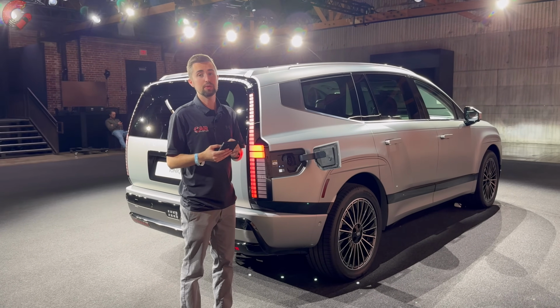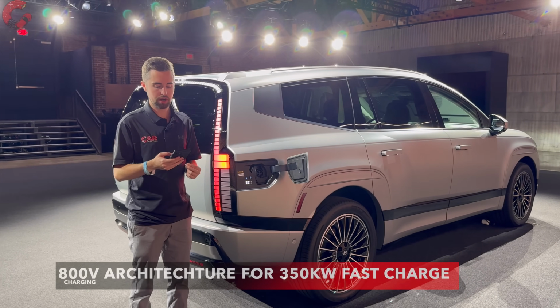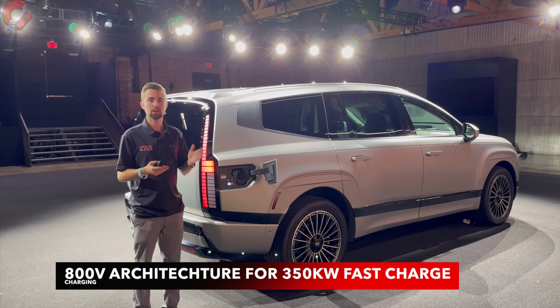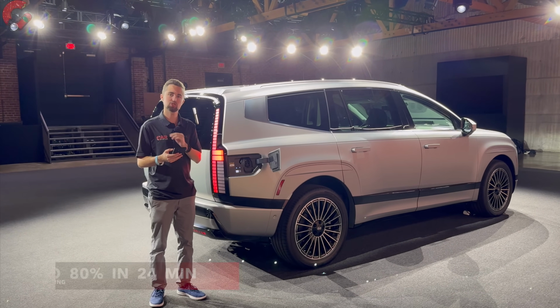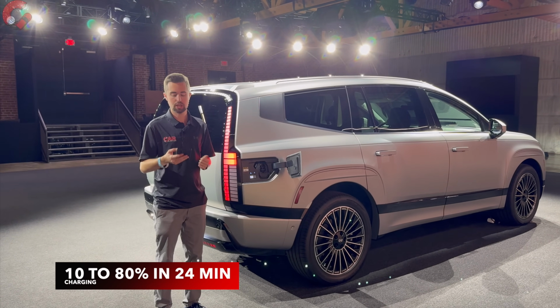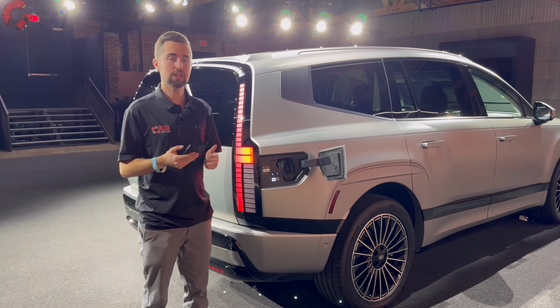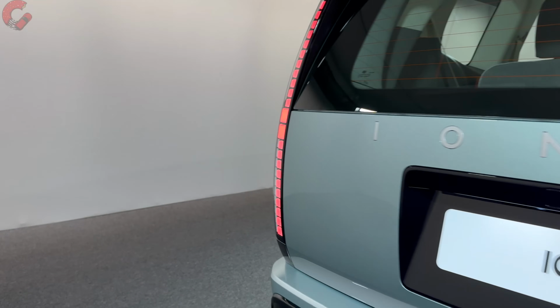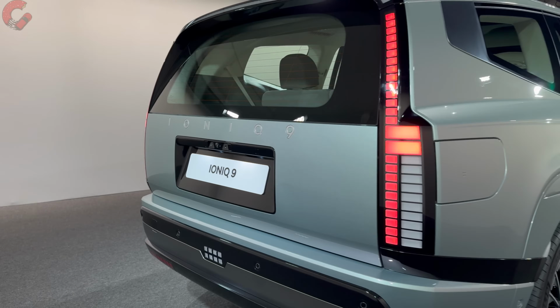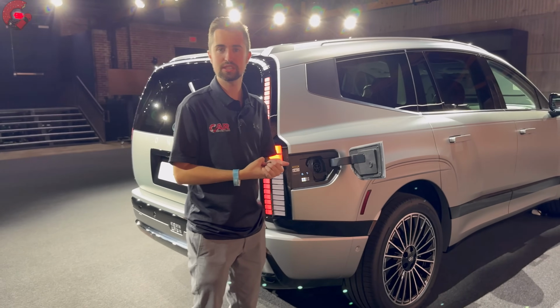Now, as far as the capability, it does have the 800-volt architecture like other Hyundai IONIQ products, giving you the ability to charge from 10 to 80% in 24 minutes. So it's extremely fast for a very large battery pack. It also does have vehicle-to-load capability, so you'll be able to do that reverse charge and actually power different things off of your vehicle. And then lastly here, in terms of driving, Hyundai does say this has active noise cancellation.